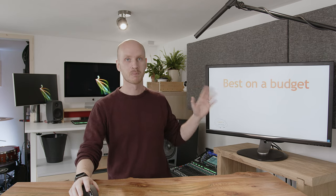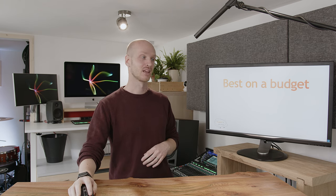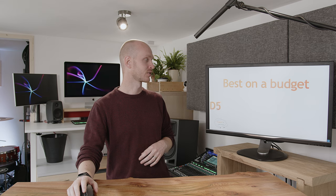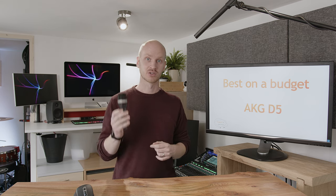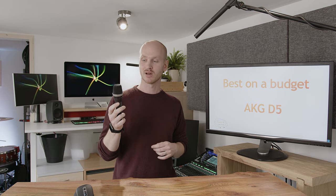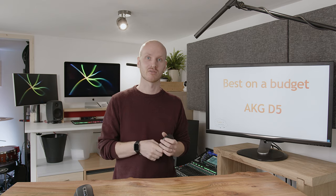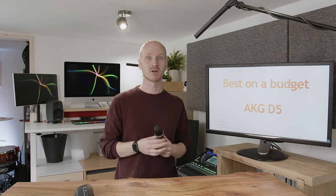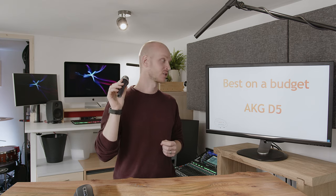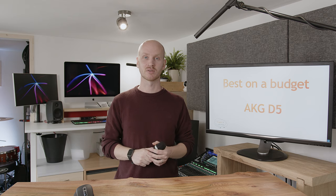So first of all, we have our best on a budget microphone, and there's no surprises what this one's going to be. This one was, of course, the AKG D5. This was the microphone we were just talking about a second ago, 70 quid microphone. For 70 quid, I do not think you can go wrong with this microphone. I thought it did a really good job. Second cheapest one out of the lot that we tried, but for 70 quid, absolutely brilliant. So if you're looking for a budget microphone, AKG D5 is definitely the one that I'd recommend.